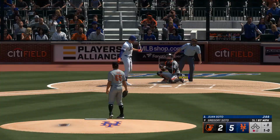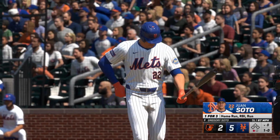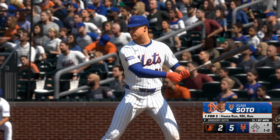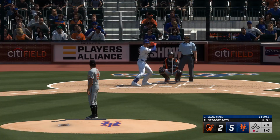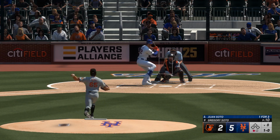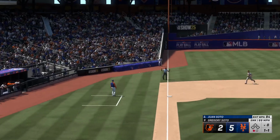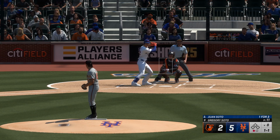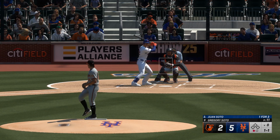And a slider misses down and away. Ball 1, no strike. The lefty, the 1-0. On the ground. And foul ball. 1 out, bases empty, and a run in. Here, the bottom half of the 8th inning.